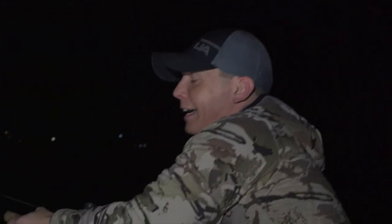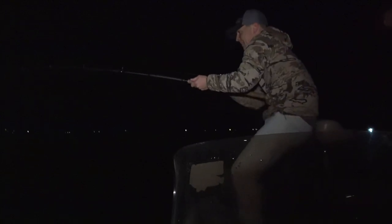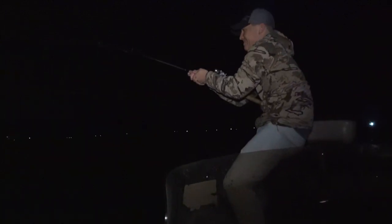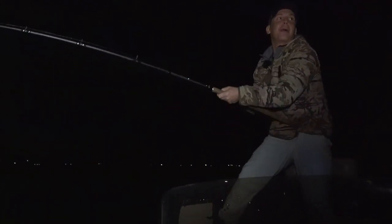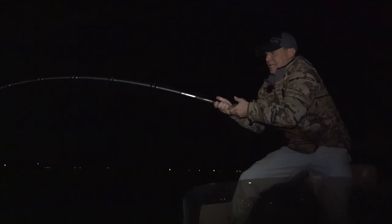Yeah, it's not a catfish. Oh, my goodness! Holy cow, he's taking out line, boys. He's running out line right now. Oh, my goodness. He's huge, man. Dude, you're like, I really just hooked it on the trolling motor. Is that bad? Yeah, go ahead. Yeah! Yes!